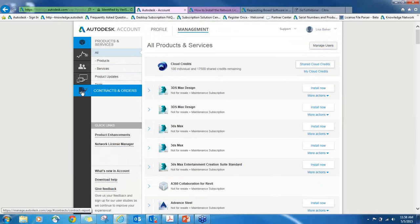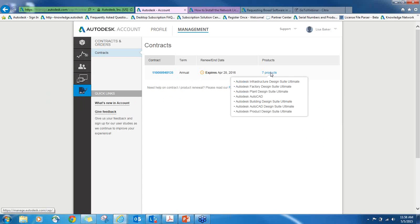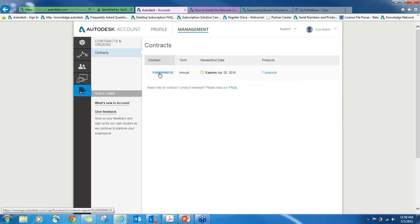If you want to know what your contract number is, it's right here on this little icon that is a little piece of paper and a pen. Here's the contract and when it expires. Oh, look, and you hover over that, there's the products. If you're the contract manager for multiple contracts, they will all be listed here, and that happens frequently also. It also gives you the term. As you know, with the desktop subscriptions, which are term contracts, that would say annually or quarterly under the term. So that is where your contract number is.